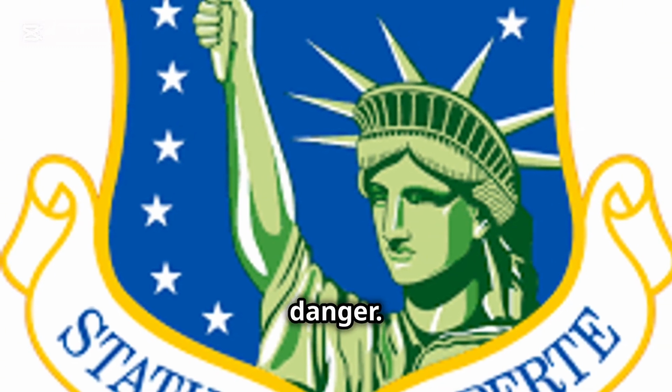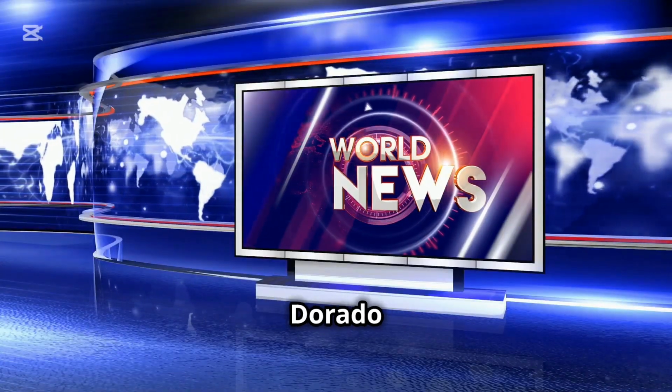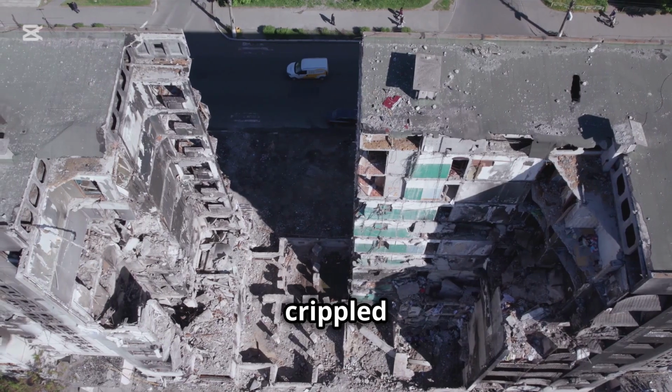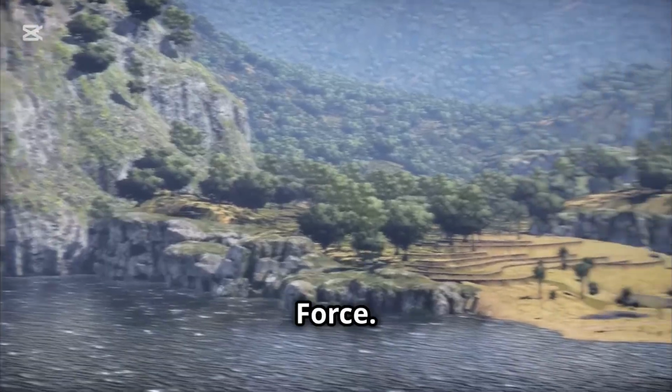As the dust settled over Libya, the impact of Operation El Dorado Canyon reverberated around the world. The mission, despite its risks and the tragic loss of Karma 52, was a significant success. The airstrikes crippled key military installations, sending a clear message to Muammar Gaddafi and demonstrating the precision and power of the United States Air Force.